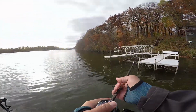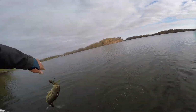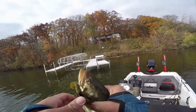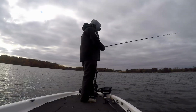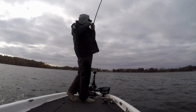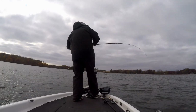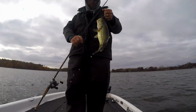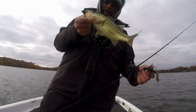Oh, got a bite. He just wasn't very big. Keeper. That's about it. I got one out on the deeper rocks on a jig. Dragging that half-ounce a little deeper. Little guy, smallest one all day.